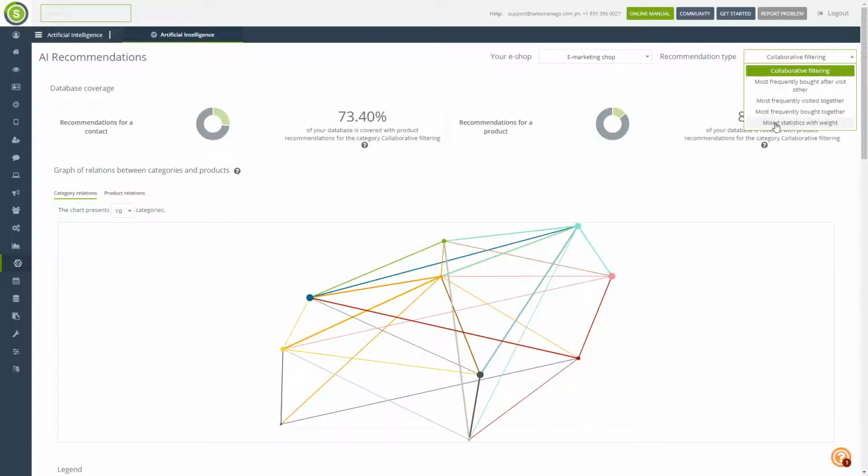Last option, mix statistics with weight. The mechanism behind this recommendation type employs all previously enlisted types of recommendations and additionally assigns a weight for each action. The value of the weight can be determined by you.